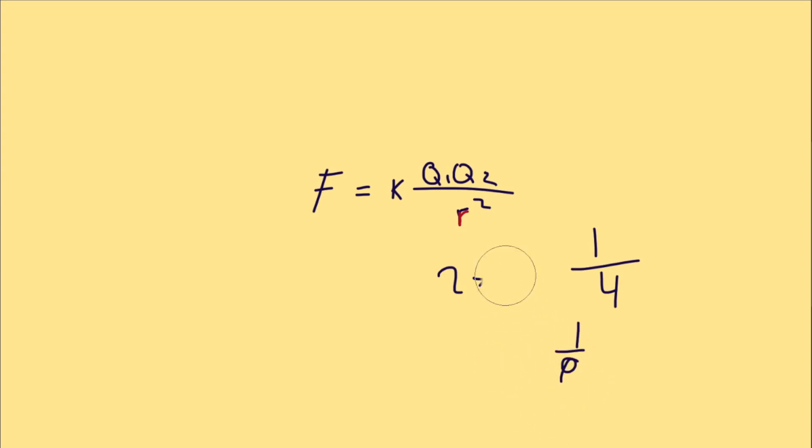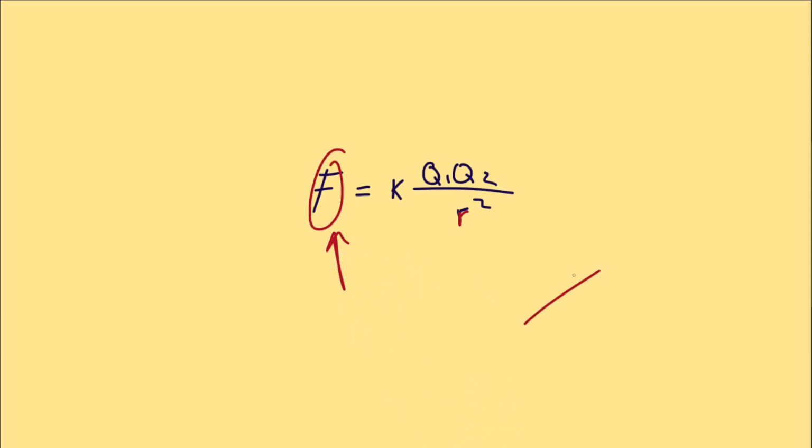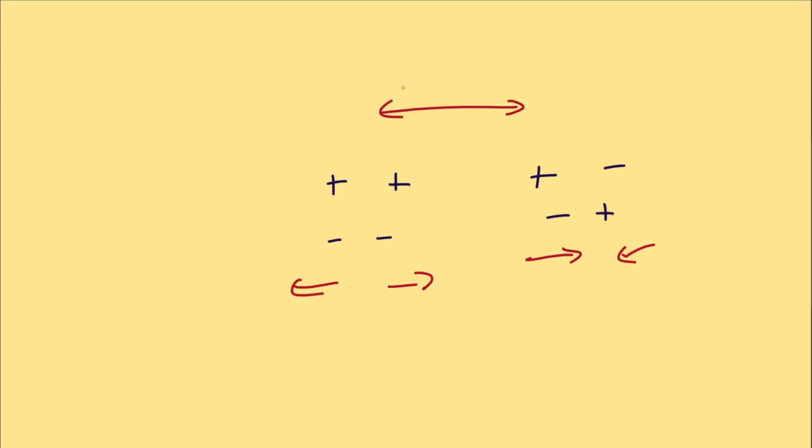And it works whether the charges attract or repel. The formula gives the magnitude only, so just a straight number. The direction is handled separately and it depends on the charge's sign, so negative or positive. If the charges are the same sign, then the force pushes them apart, which is repulsive. They repel each other. Opposite signs, the force will pull them together. They attract each other. And this is always along the line connecting the two charges. This is where Newton's third law kicks in. Both charges feel the same magnitude of force in opposite directions.